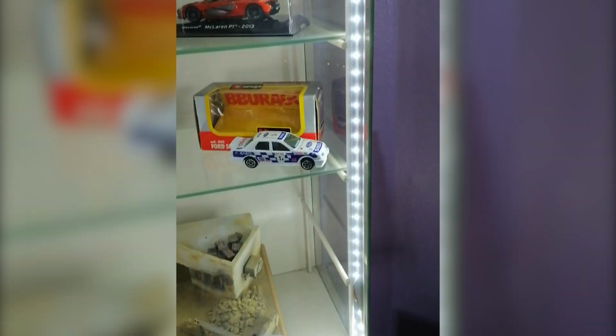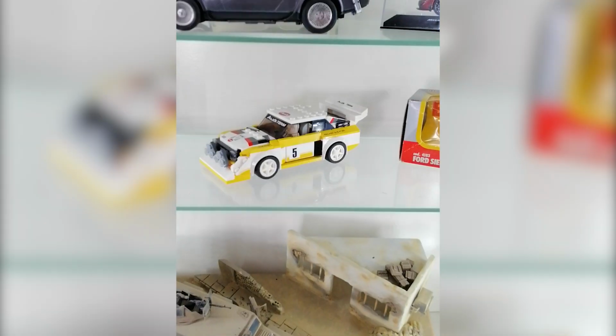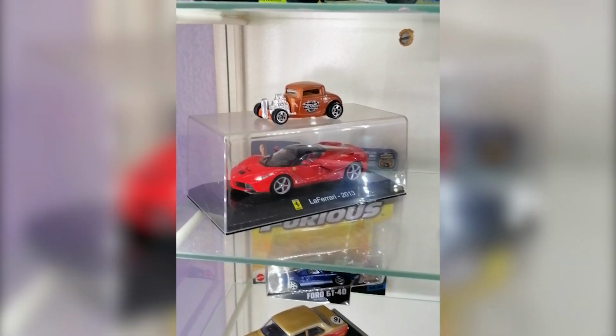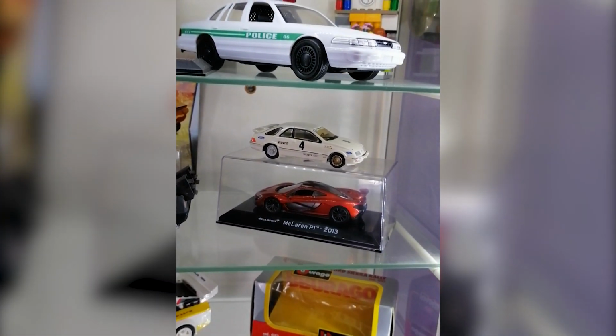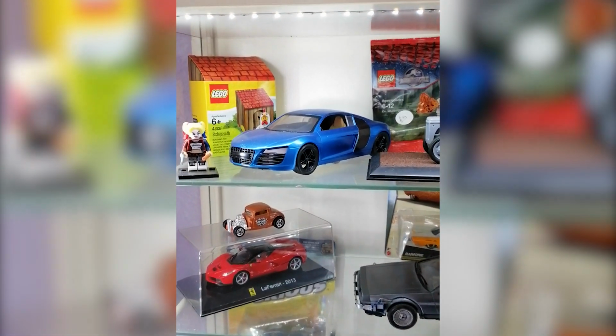And here we've got another case with just a few odd bits. Another unfinished diorama there, again 1/35 scale, that I've been building. Lego Audi Quattro, had to have that. Another Fast and Furious car there, the Ford Escort. DeLorean I built, 1/24 scale. And a police car my son built. And an Audi R8.